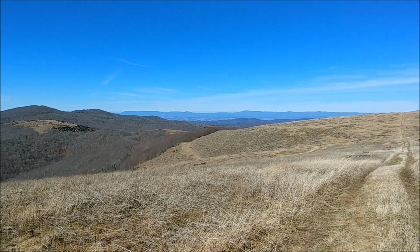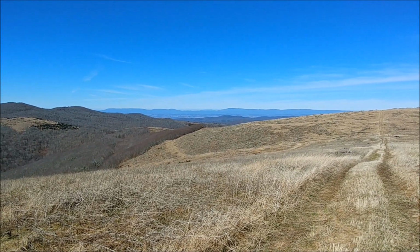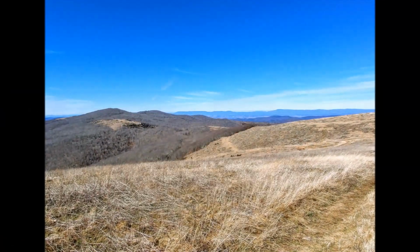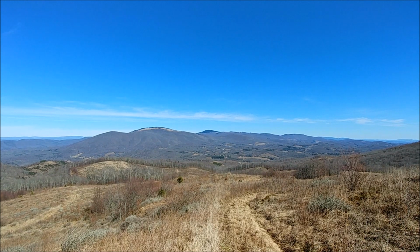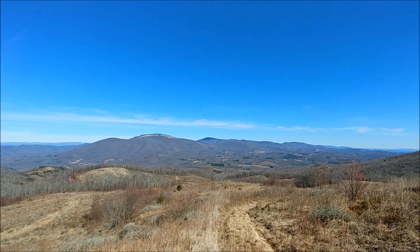To give you a sense of scale, there's my hiking partner descending the trail right down there. Here's a nice view of the Mount Rogers area without that house in the way.